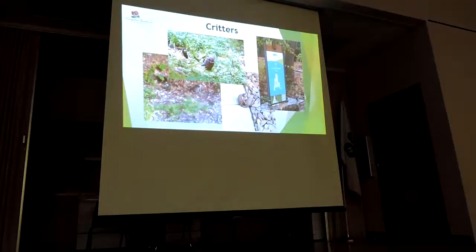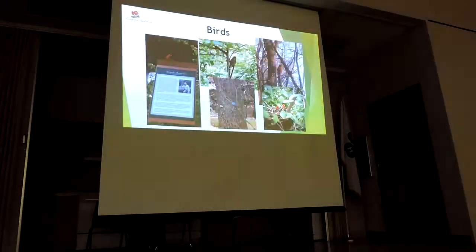Squirrels, critters, groundhogs, turtles, raccoons. Turtle mating season in this picture. Every year I almost kick one. I feel bad. It's in the spring and they just come out of nowhere.